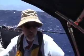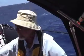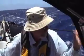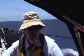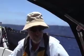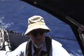This is the famous Olelo channel between the big island of Hawaii and the island of Maui. We have Maui off to leeward over there, off our starboard side, and the big island behind me. And we're approaching Upolu Point. When we get behind the point, we should have a lee and be out of this wind.